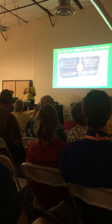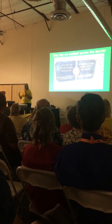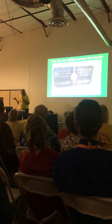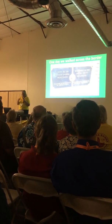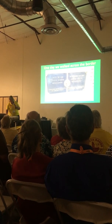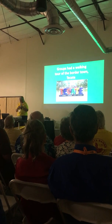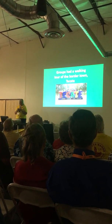Couple of miles to the town of Tecate, Mexico. So one of our first days, first, second, third, sometime during that 4-day, we walked across the border into Mexico, and we had to go through the town of Tecate. Tecate is a neat little border town, very friendly, very clean.